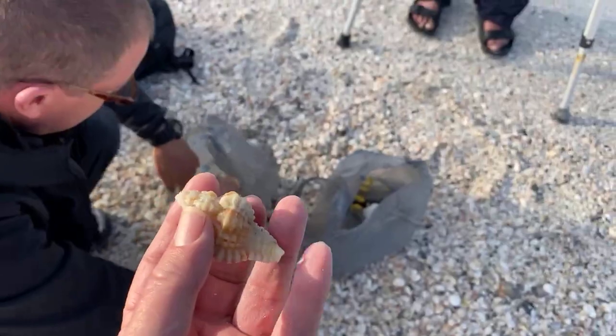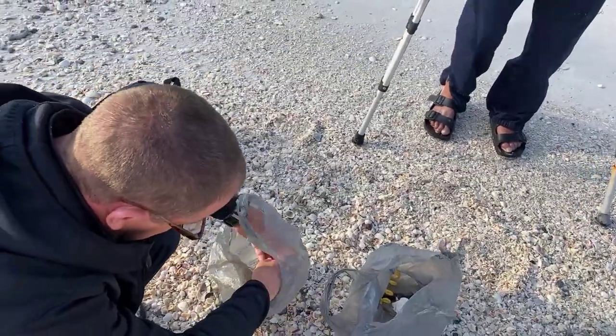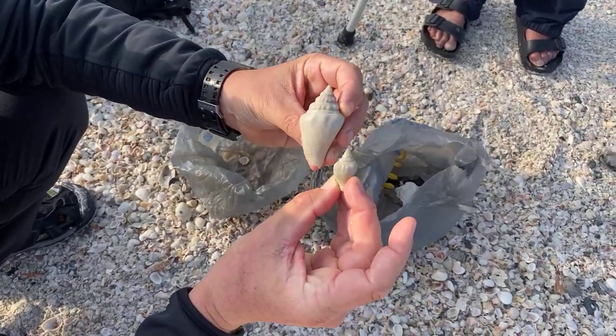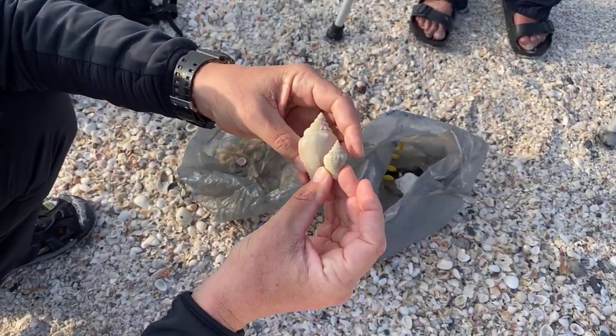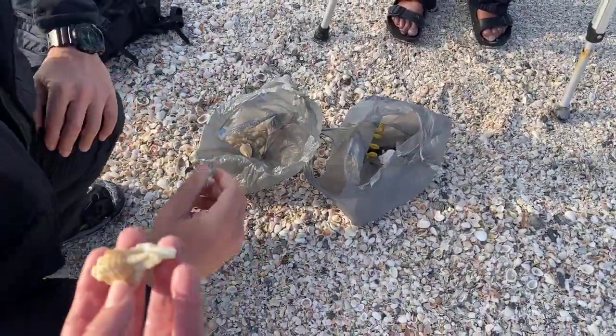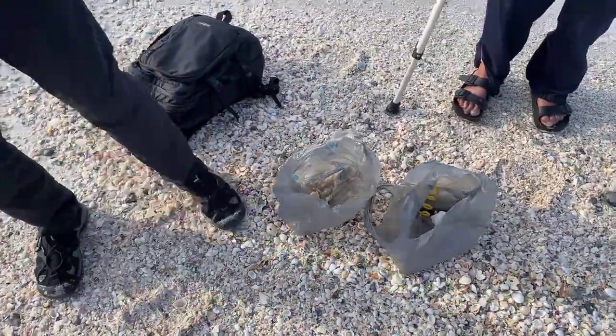That's nice. And that's about it. Sand dollar, and then just a couple of these, the old conchs. You like the old ones, huh? The faded ones. There you go. Here's your murex. Thank you. That was a nice find up here. Yeah, it was right here.